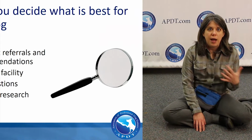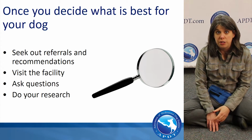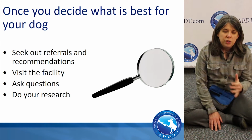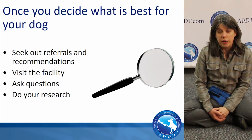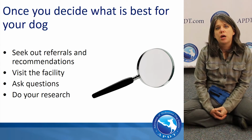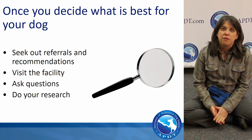You can start to ask for referrals and recommendations. You can go to veterinarians, trainers, other professionals in the area, and of course your neighbors and friends. The one thing you really want to do is to actually visit the facility. There's nothing better than getting your eyes on the place and really seeing what exactly is there. You can also have a list of questions that we'll go over. I'll give you some ideas of what to look for and what to ask when you're there. And you want to do a little bit of research about the facility after the fact too.